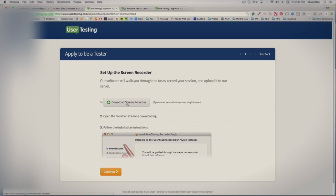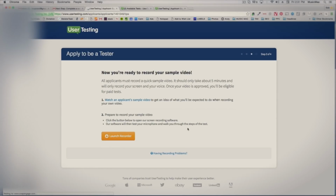You'll have to download some software that will walk you through the test and record your sessions and upload it to their servers. So you'll walk through this process to download the screen recorder and go ahead and continue. Okay, so we have the screen recorder downloaded, so I'm just going to hit continue. And now they say that you're ready to record your first sample video. So I'm not going to walk through all of these steps in terms of watching a sample video. You can do all of that if you go through this process to become a tester yourself. But I just want to show you what the process will be like when you actually receive an email and actually take a test.